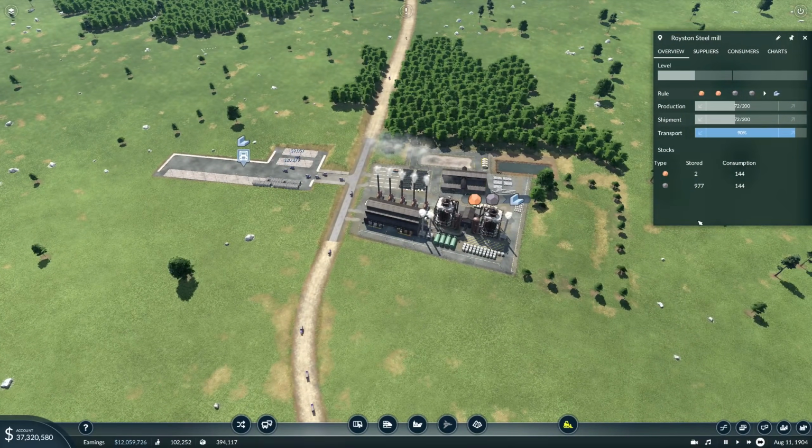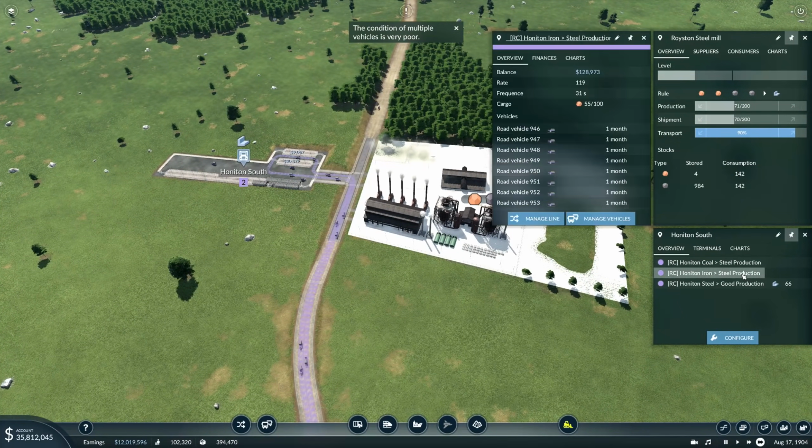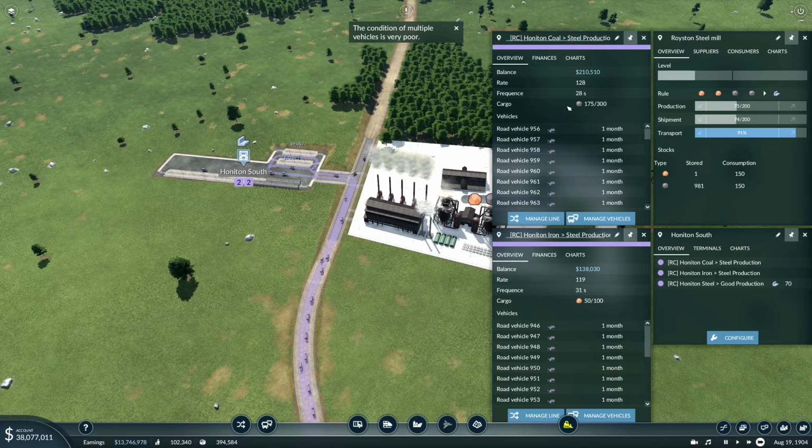Oh, that's probably part of the problem right there. We probably need more iron. So let me have a little look here. Let me pin you. So iron and coal. So that's the coal one. That's the iron one. We'll keep you pinned. So the rate on coal is 128 with a frequency of 28 seconds. The rate on iron is 137.